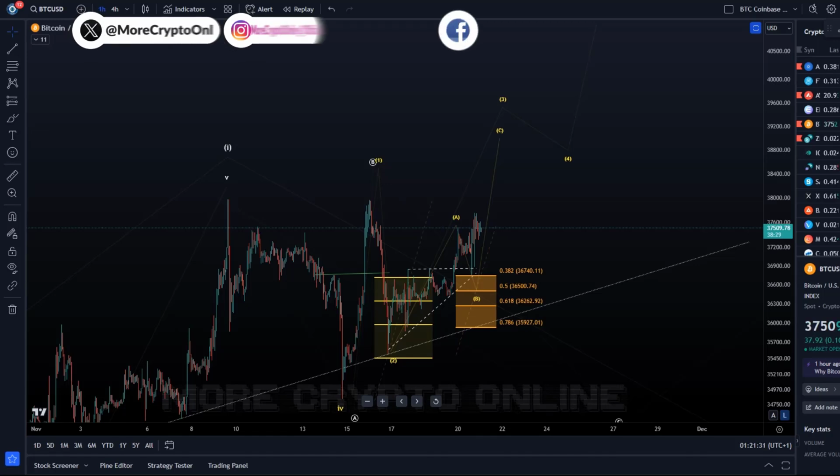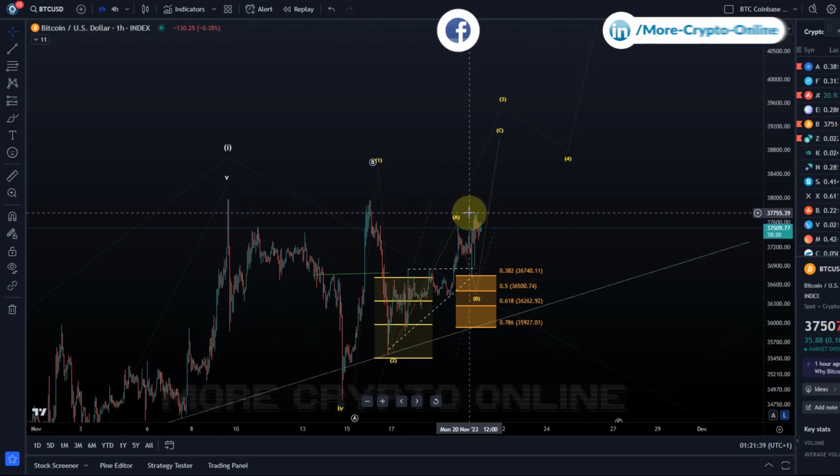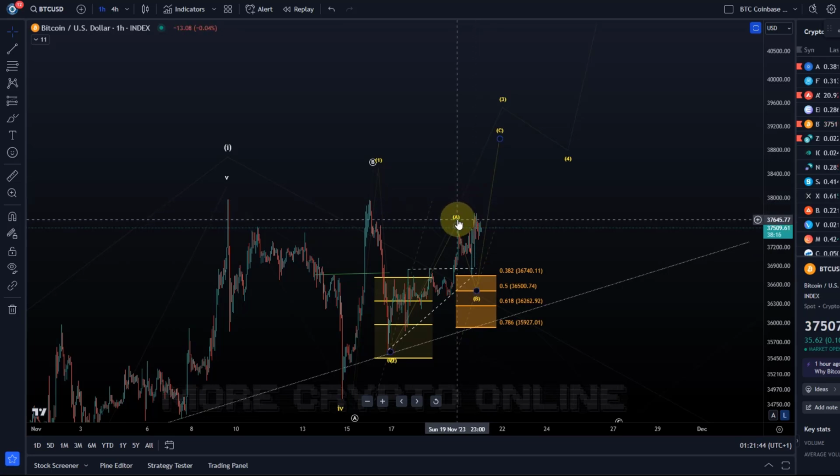Very slow day again, even though it's actually moving in the right direction. Bitcoin already reached an intraday high of 37,755, plus minus a few dollars, depending on the exchange you're looking at. But it's going in the right direction.